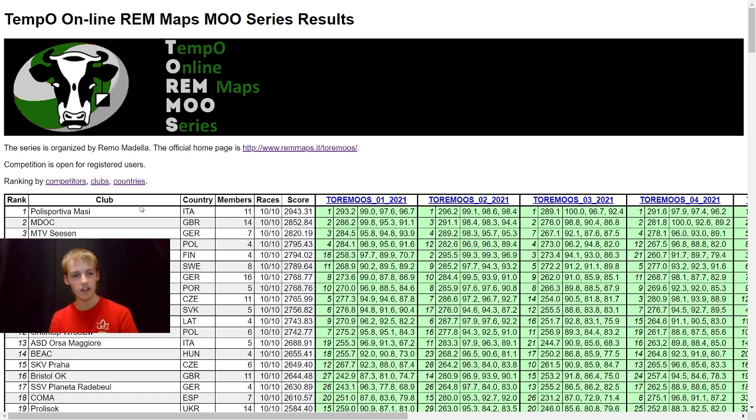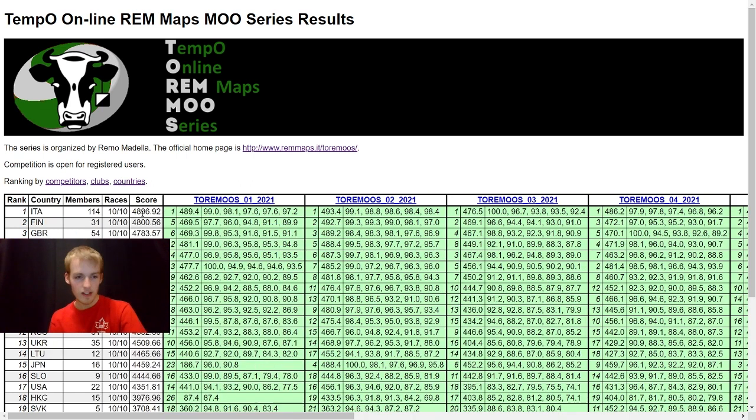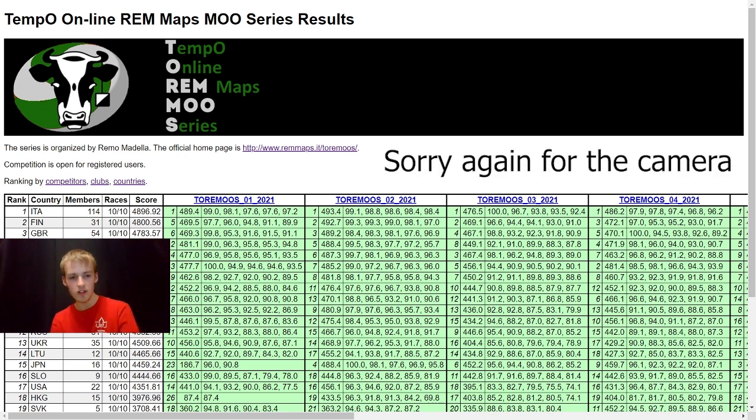And now finally the countries, and by no surprise again, the Italians have won by almost 100 points again, but the Finnish have managed to take 2nd place, and Great Britain have just about managed to hold on to 3rd place, although this was the closest medal place, with the Germans only just behind them, about 8 points behind them there.